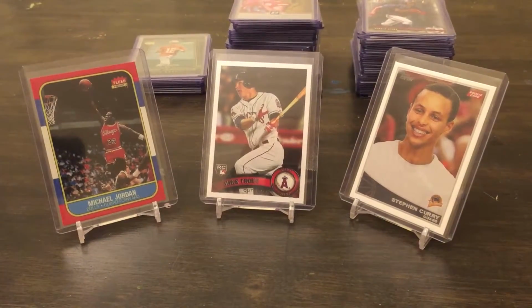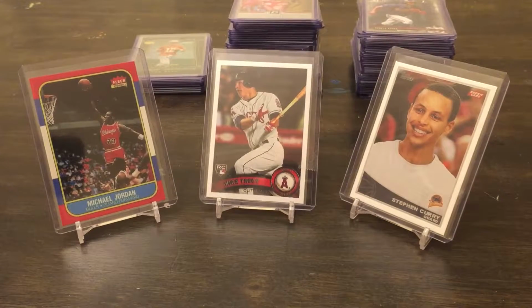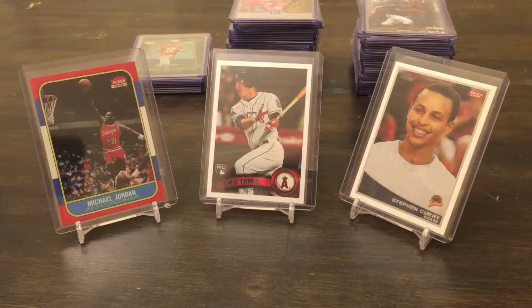Fake cards is the topic of conversation today. Something that's plagued the card market for a long time. People printing fake cards of the actual high value cards and then trying to sell them for a profit can leave a lot of buyers high and dry and out a lot of money. So I wanted to discuss a few of those.